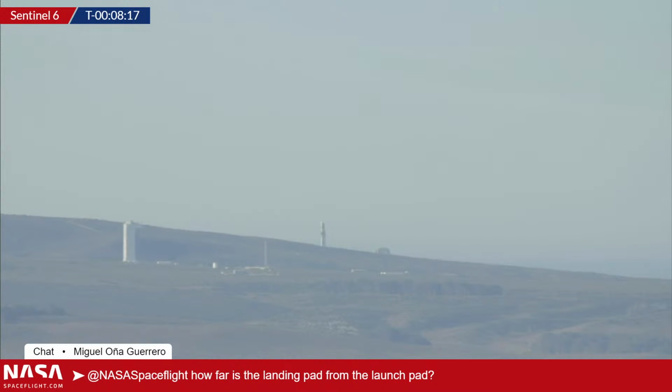Basically, if you look through the rocket, it's just on the other side of the launch pad from our perspective right now. Almost exactly 180 degrees, or whatever number of degrees. I'm not a mathologist. Jack, is this the setup where you can get the launch and the landing in the same camera framing on a remote camera?